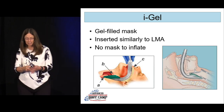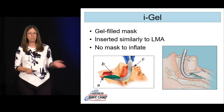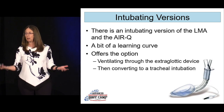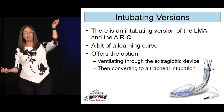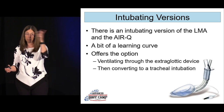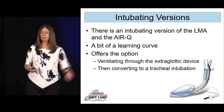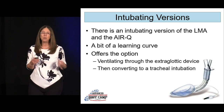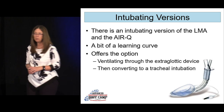Or better yet, if what you've done is insert one of these extraglottic devices that you can intubate through, once you get them oxygenated and ventilated, you can slide an endotracheal tube through the center of this thing. It's going to come out and go down the airway most of the time. And you can pull out the extraglottic device. So there's lots of options for you. Just know that you need to be deliberate in what you choose and how to use it.